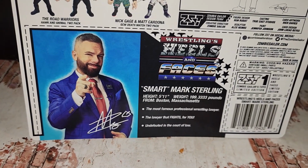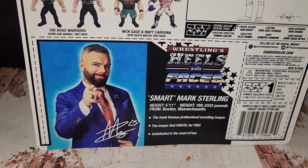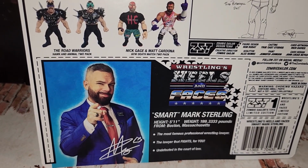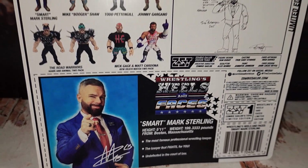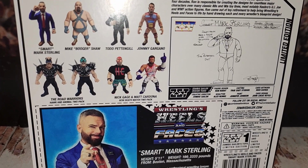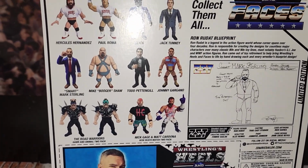We have Smart Mark Sterling, 5'1", he weighs 199.3333 pounds, from Boston, Massachusetts. The most famous professional wrestling lawyer, the lawyer that fights for you, undefeated in the court of law. Great bio card there from Mark Sterling, as you can see there. That's the original Ron Rudat drawing of Mark Sterling there. Absolutely love that.